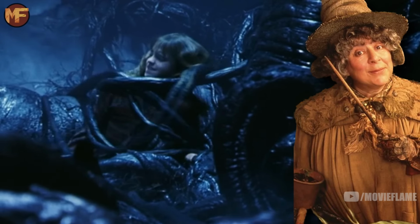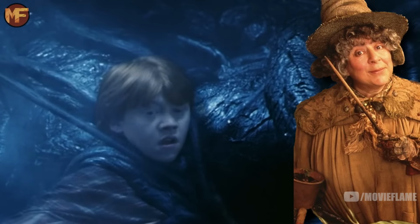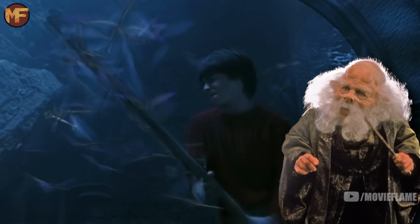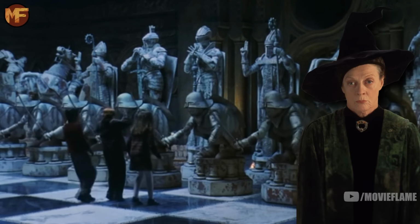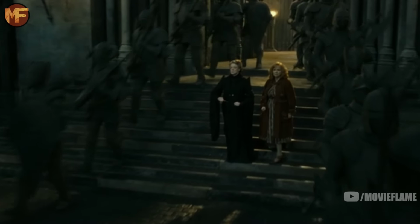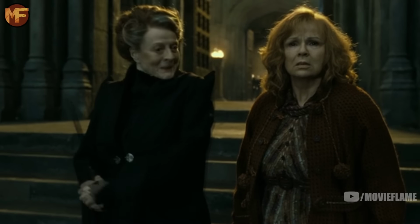The first obstacle with the Devil's Snare was created by Professor Sprout, the herbology teacher, hence why it's a plant that tries to stop them. The flying key obstacle was created by the charms professor Phileas Flitwick, and the chessboard was made by McGonagall as she transfigured the statues to come to life, just as she had done during the Battle of Hogwarts. I've always wanted to use that spell.